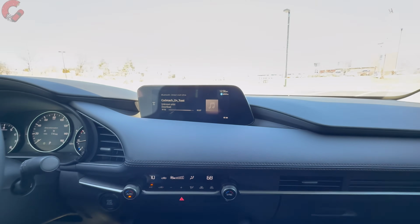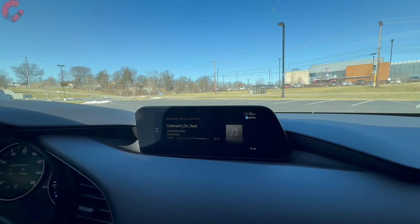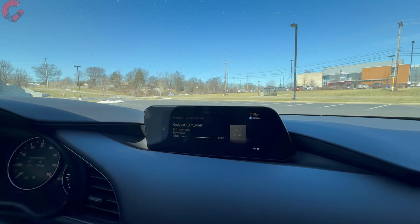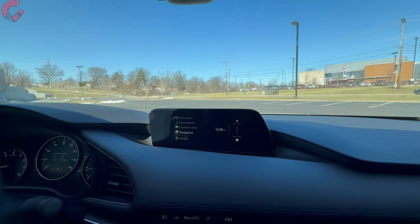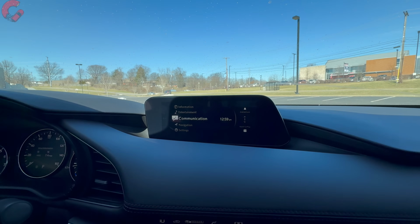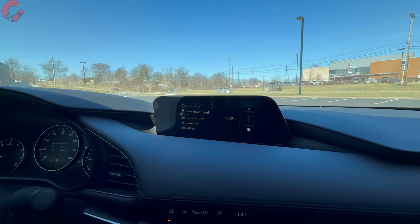And in terms of our main infotainment system, this is the 8.8-inch display. There's 2 different screens. Higher end ones get a larger 10.1-inch screen. And in terms of the software, this is Mazda's kind of signature software. So you're mostly going to be using the control knob here to engage with it, although you can touch it in certain scenarios when you have Android Auto or Apple CarPlay paired.